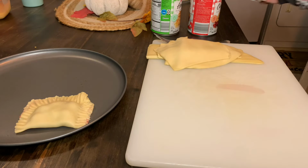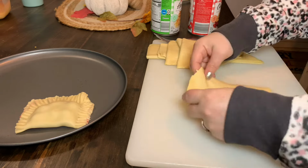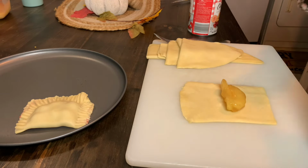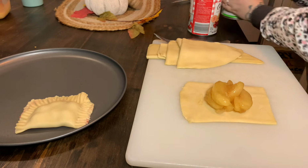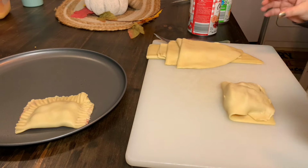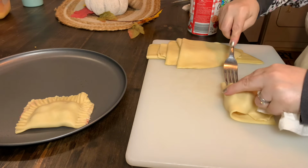This was my first time actually using this pie crust. So these weird shapes that I was having to work with, I was just trying to figure it all out as I went. But I definitely did overstuff a couple of them, but they still came out fine. This one right here that I'm making was my husband's, and he ended up getting this one and he loved it. He said, yes, there's so much filling in it. I was like, yeah, I kind of went overboard with that one.